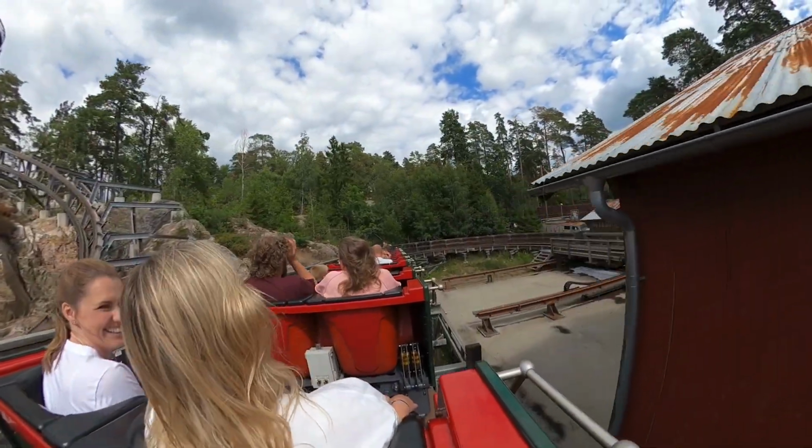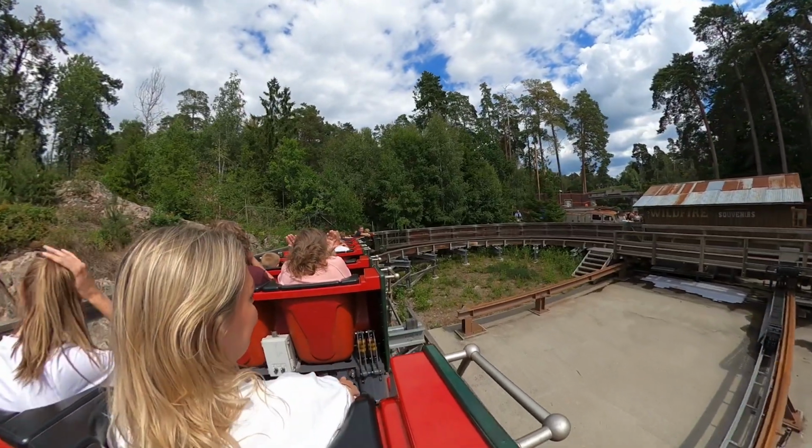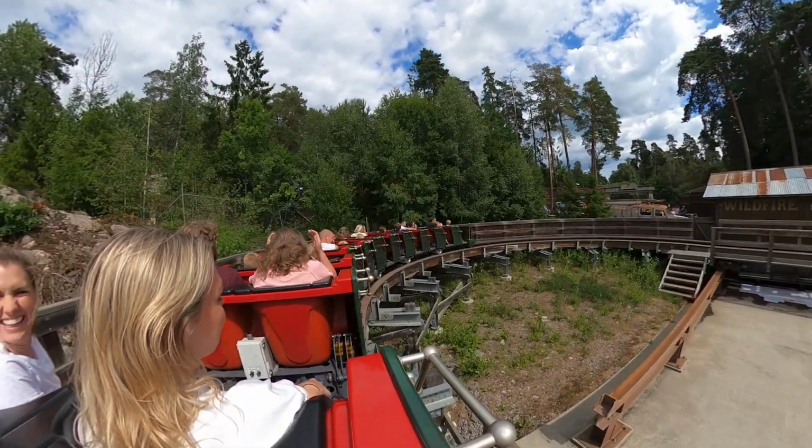So Wildfire is actually 1.2 kilometers long. 130,000 volts hold these things together. It's so great. It's so much fun. That was a lot of fun, guys.